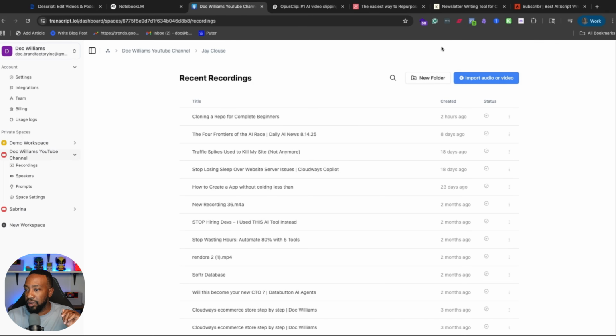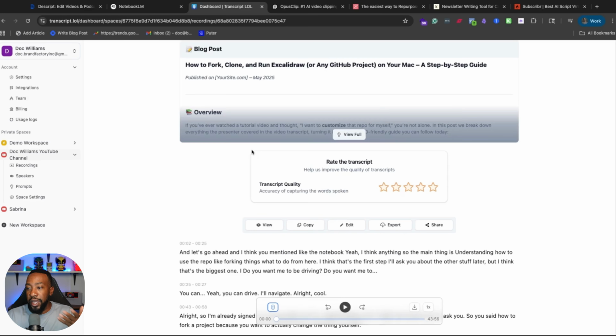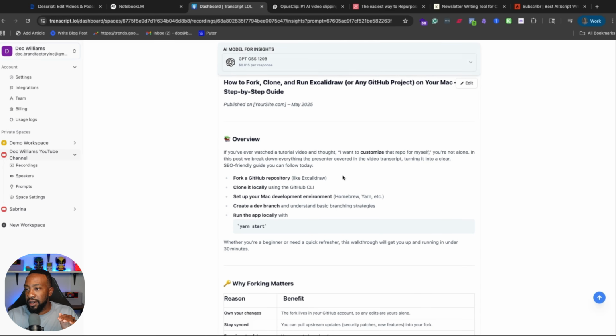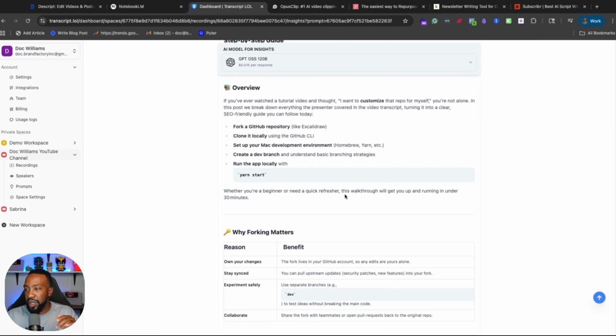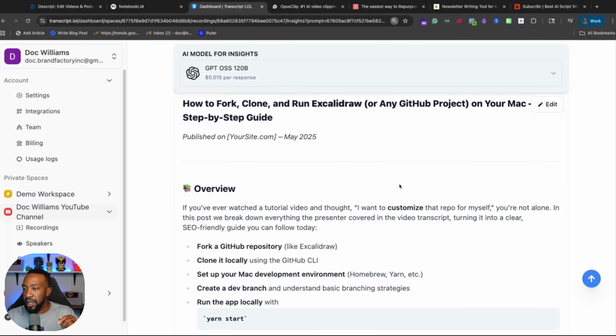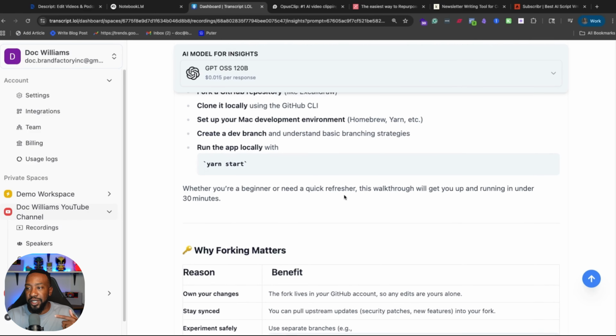So let's go into an example. This is an example of cloning a repo. So if you're getting started with vibe coding and you want to start using open source stuff or get stuff from GitHub and you don't know how, we created a whole breakdown of how to do this and we created a blog. So if we look at this right here, this shows us an overview. Let me zoom in. An overview of how we actually do this.